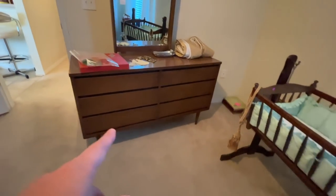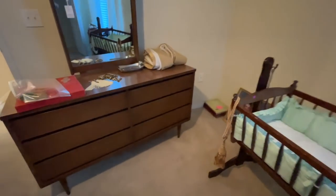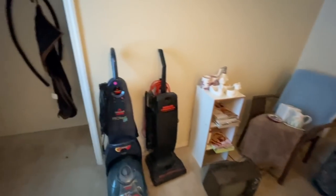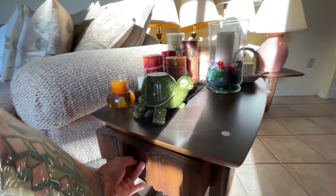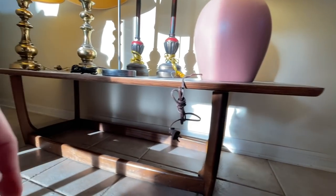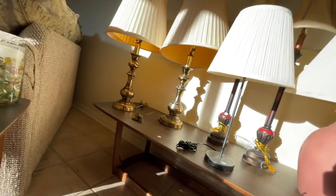This is the mid-century piece. It's $100. That's not bad. It looks a lot like the one Allie has at home, actually. I'll send her a couple pictures, see if she wants it. There's another piece here. These are cool. $30. $20.